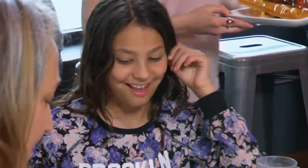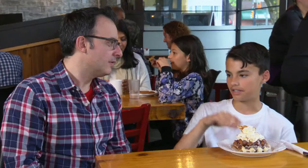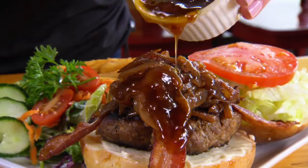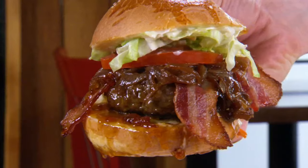Why do you think kids love this place? The food is amazing and everyone is super nice because there's lots of sugar. I was never actually a big fan of mixing sweetness with savory until the burgers. Maple bacon jam burger for pickup. Delicious jam filled to the brim with bacon.